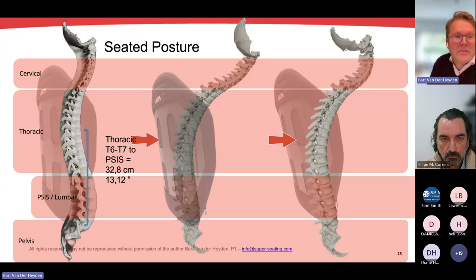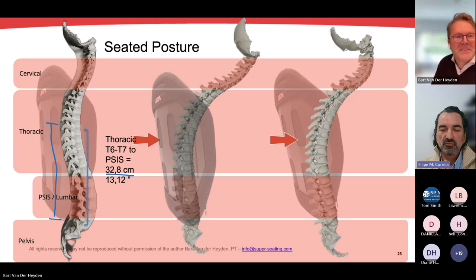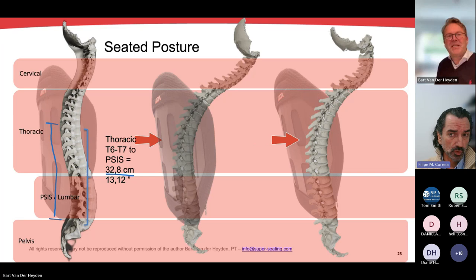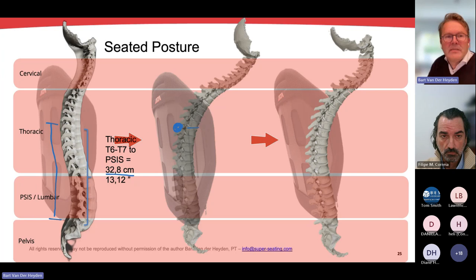So that would be the vertical dimension of a back support in most cases where it has an active function on the user. And that is the same if I have a structural kyphosis or even worse. A structural kyphosis will have a stronger, more pronounced apex. So the contact area will always be the top of the apex, being T6, T7.